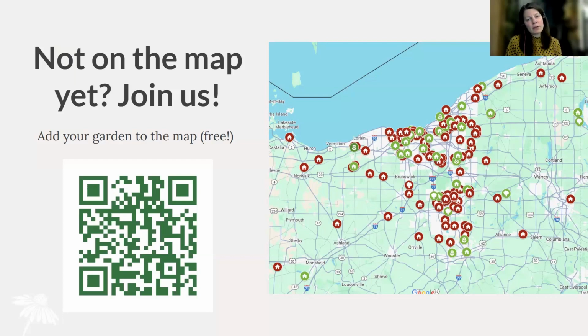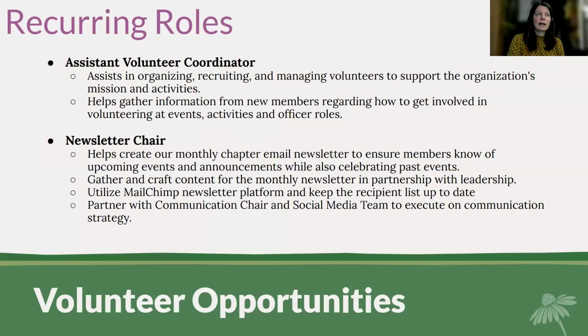But on here, we have public gardens, residential gardens, also our lovely native plant nurseries, so you can find them easily. And this is a QR code to get your garden on the map. It is free. We don't really have too many parameters. Our parameter is to have some native plants, and you can join. We also have a lovely garden sign that you can put up to encourage conversation with your neighbors. We do sell those on our website, and we'll also be selling them at any tabling events that we have. So be on the lookout for those.